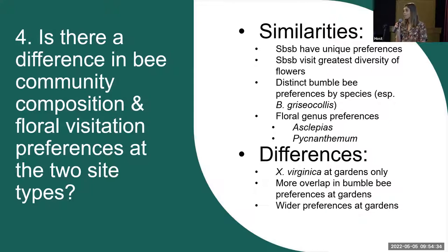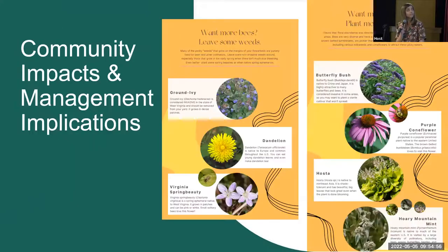The two other bumblebee species that were present, the common eastern bumblebee and the two-spotted bumblebee, visited a greater diversity of flowers in the gardens than they did in the natural areas. And just generally, all of my different functional groups and species had wider preferences in terms of what they were visiting in the gardens, likely because there was just a greater diversity of stuff available that they were willing to visit.